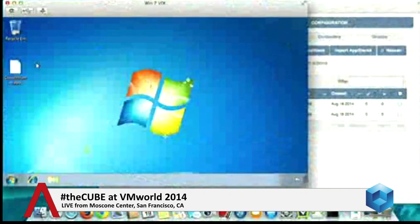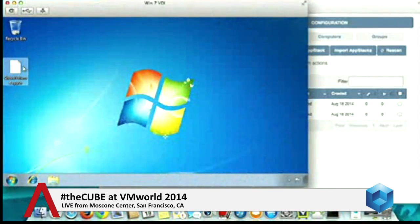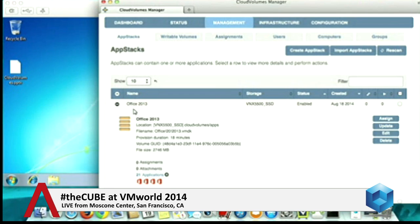OK, so again, I'm the IT guy. I'm the IT admin here. All right, you're CIO Kit Colbert now. Yep, so now I've got my Mac here. I've loaded up your virtual desktop. And I notice here that you've downloaded a file. You tried to open it. Yeah, it's PowerPoint, but I can't open it. Yeah, looks like I don't have Office installed on your virtual desktop. So let's switch over to the Cloud Volumes admin UI, and we can entitle you to this application, or the Office suite, actually.